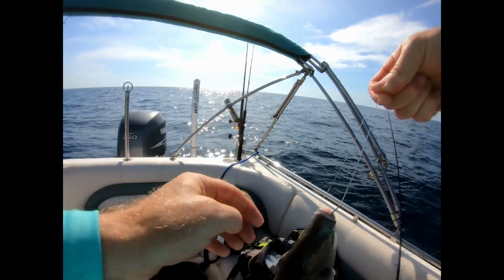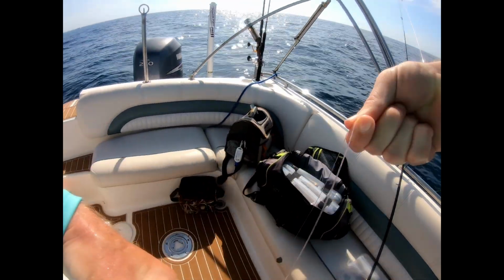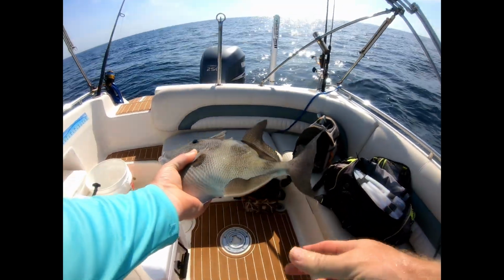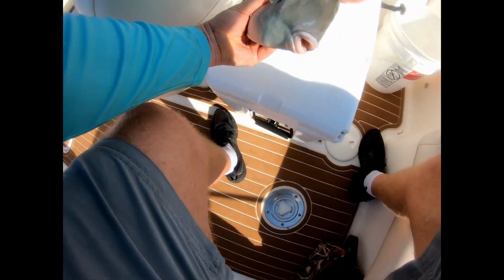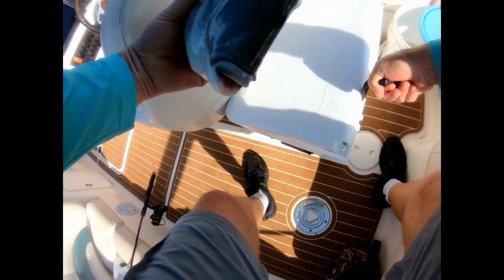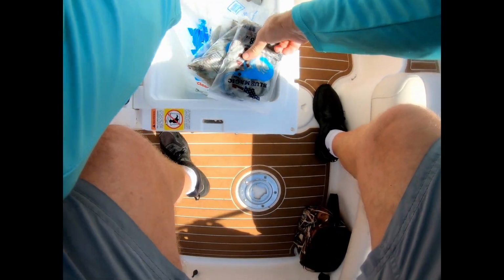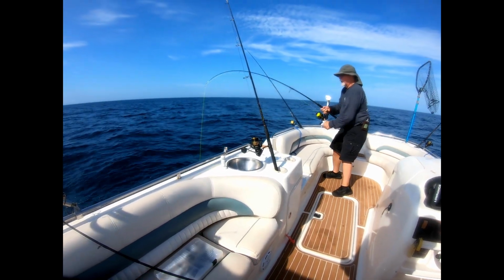So 12 inches is how big they have to be. And we're going to measure him. And he is 13. So he's going on the cooler. If I catch 2 of these, that'd be great. Last one, but they're not big. It's small.